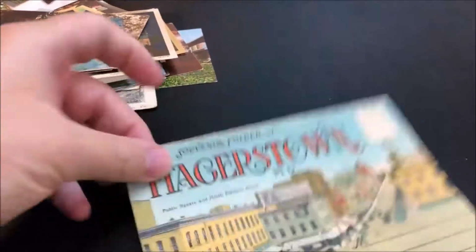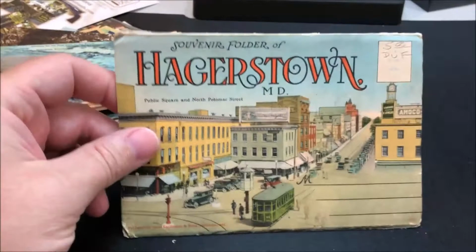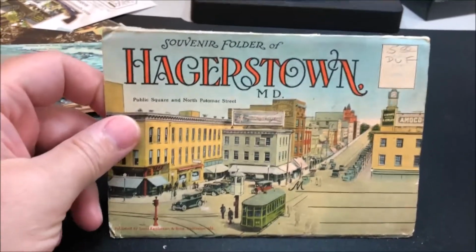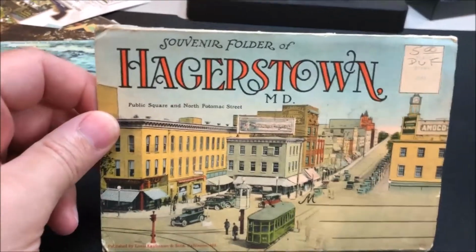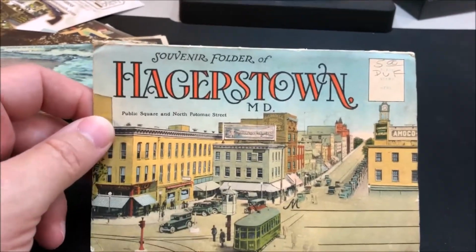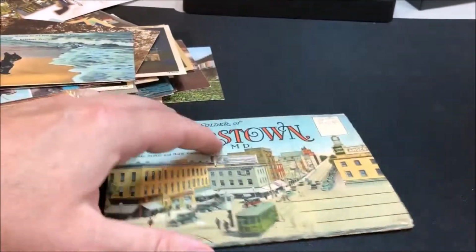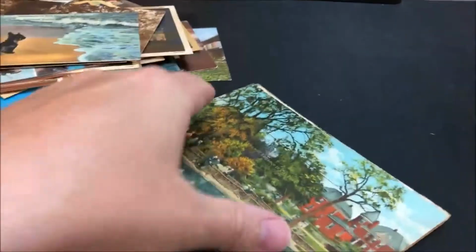And I know I just did a video about how I hate most folders. Well, here's one of the exceptions. And I did pay $5 for this, but I could not find any comps for a souvenir folder from Hagerstown, Maryland. Nothing on WorthPoint or eBay. So I would probably list this one at auction, $25.